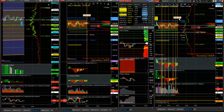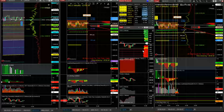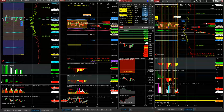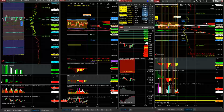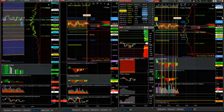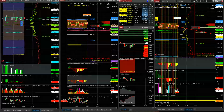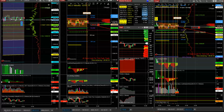Crude oil close. It's 2:30. We were in this trade for an hour, from 1:30 to 2:30, and this trade has not broken. It's a long trade.